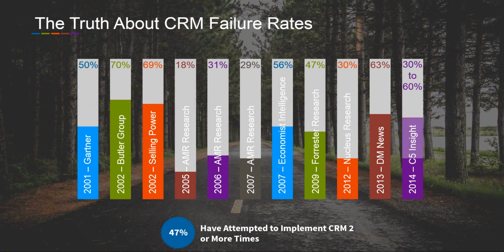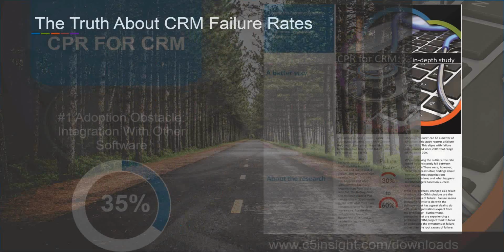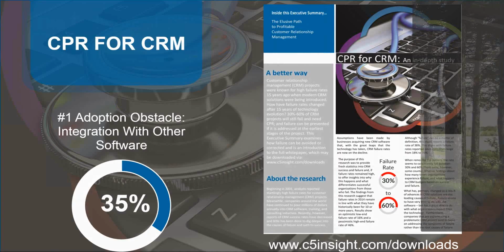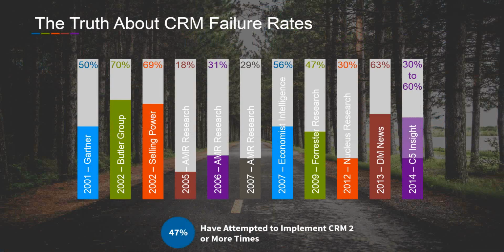As a marketer, and I'm going to try and go back to the slide to share this one statistic with you. Sorry about that. What really caught my attention in the study is that the number one reported adoption obstacle was integration with other software. Take a moment and consider how many login screens you yourself access daily. That's why we're here today, to discuss options that are a seamless fit with existing CRM software that enhance the overall quality of your customer and prospect database.